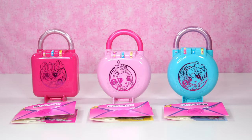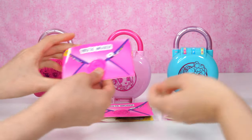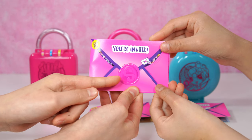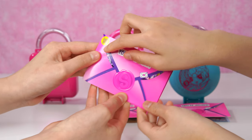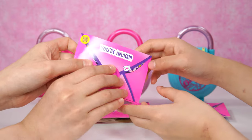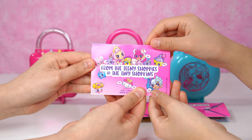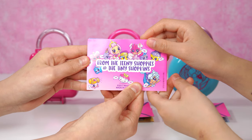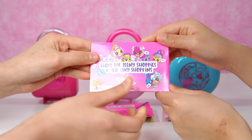Here we have all the locks. Let's take a look at the invitation first. It says, you're invited. Cool, it's pink. It has a little wax here. It says secret code inside. Cool. Let's take a look at the back. Oh, it says, from the teeny Shoppies and tiny Shopkins. That's cool. There's all the Shoppies and Shopkins.